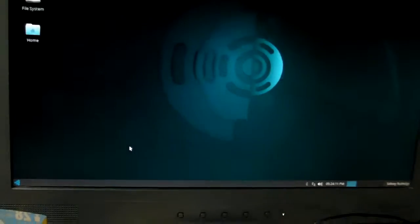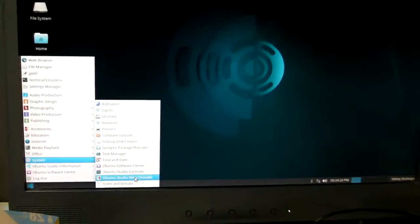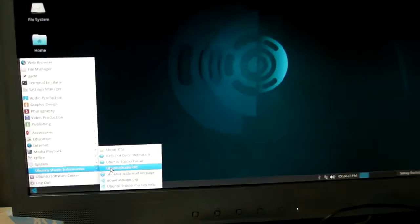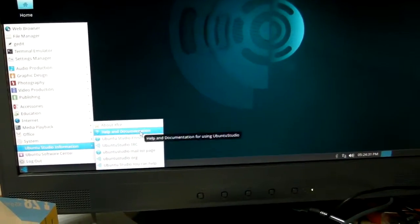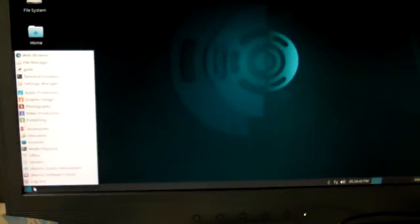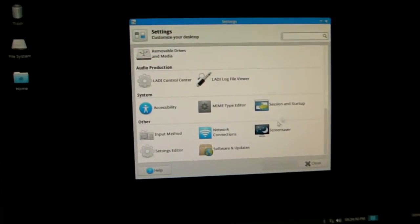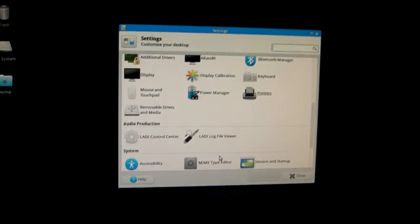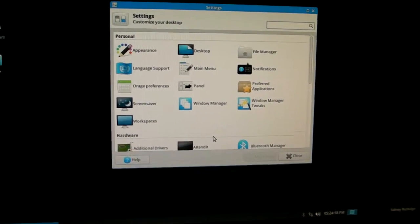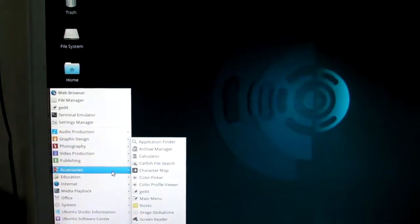5 minutes left on the camcorder battery here. I don't know why my hand is shaking so much, but is there like a system info thing that I am not aware of? System. I probably go through this every single time I make a video. Help and documentation. That's probably not what I wanted. Claims that this machine has Bluetooth, but I don't think it actually has Bluetooth. Yep, problem loading page, because I don't have the Ethernet connected. But settings manager, maybe? I don't know. I don't really know Ubuntu Studio that well, because I haven't used it as my main operating system ever. I used the normal Ubuntu as my main operating system for a while, but I don't actually know where it is. Oh well.